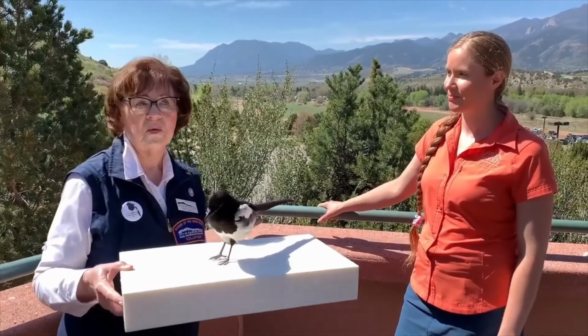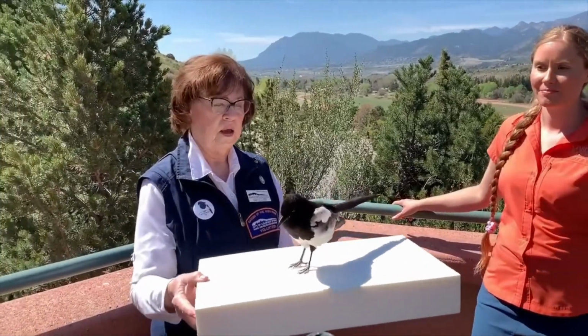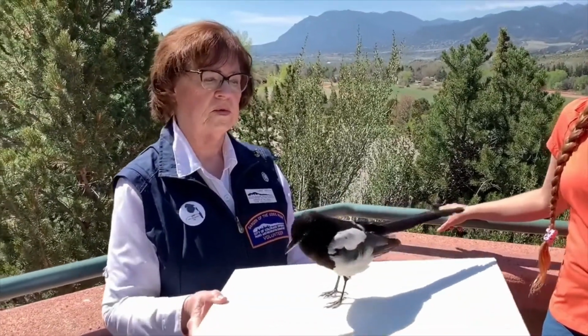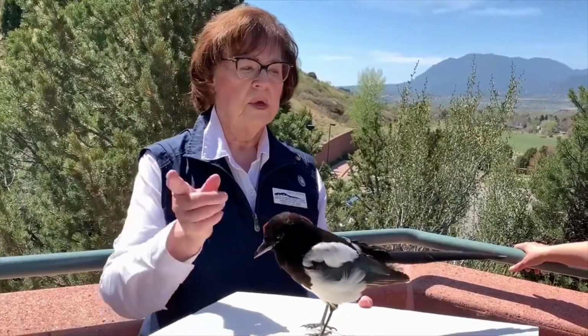And you can actually hear the two of them hanging around and squawking. They are still building this amazing nest. But let me introduce you to Pie. This is our taxidermy magpie, so you can really see what a magpie looks like. And yes, it's a black and white bird, but look at the tail.